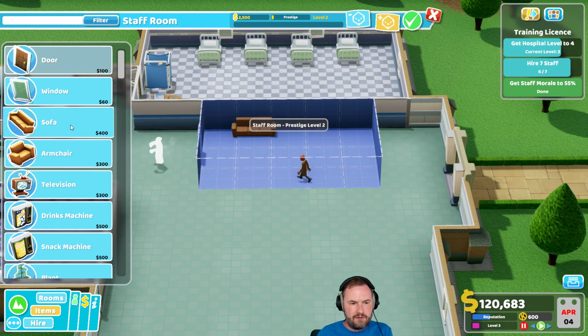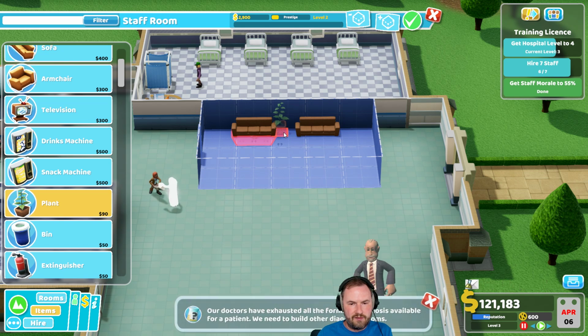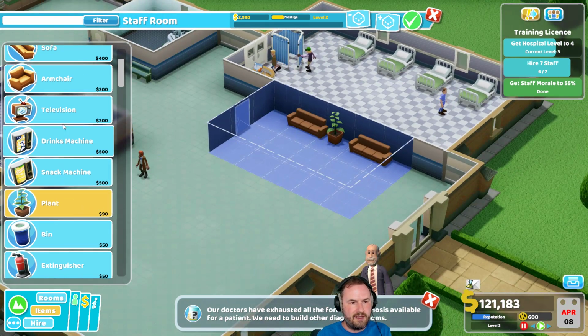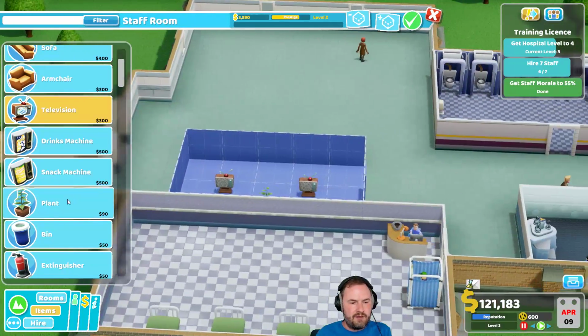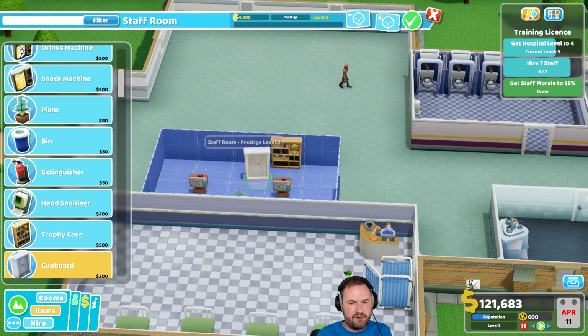Okay. Sofa. Another sofa with a plant in between. It's not gonna fit because the sofa is just one little square out. So we'll put the plant like that, and then let's get some TVs in here for these people to watch as well. Always good. We're gonna need some drinks machines and stuff too, right? Let's get the old trophy case set up in here. The cupboard. What else do we want in here?